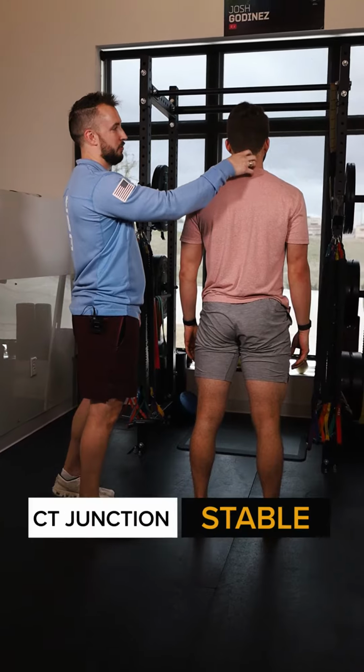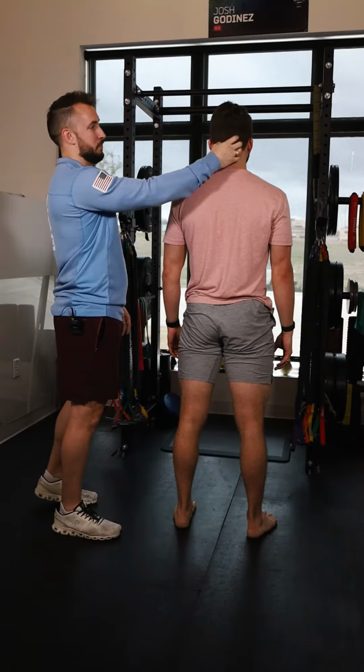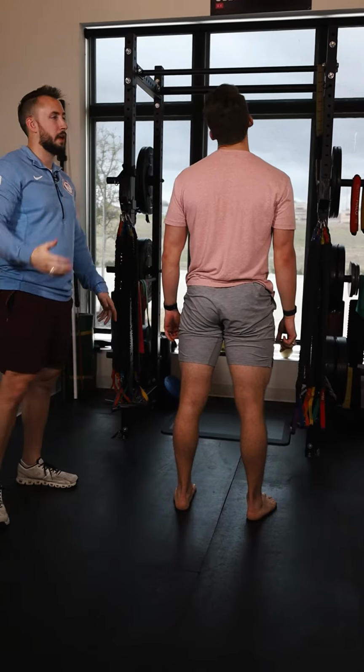CT junction, cervical thoracic junction, tops of your traps, whatever you want to call this, stable. Top of your cervical spine or your C-spine or the top of your neck, whatever you want to call it, mobile. Those are how your body's supposed to move.